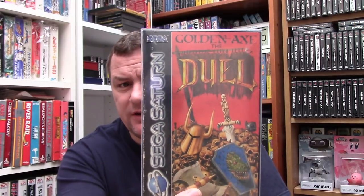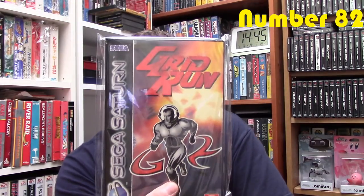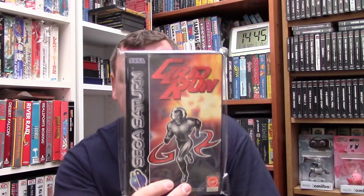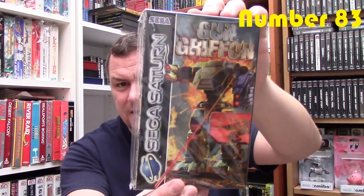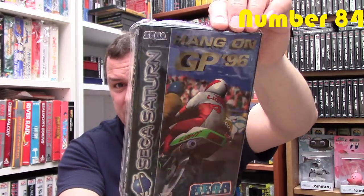Golden Axe The Duel. I think this is the only system that's released. I think it's an arcade game. One-on-one beat-'em-up in the Golden Axe universe. Grid Run. Don't know much about that. Gun Griffon, 3D mech affair. Hang On GP 96, so as the name suggests, it's Hang On.